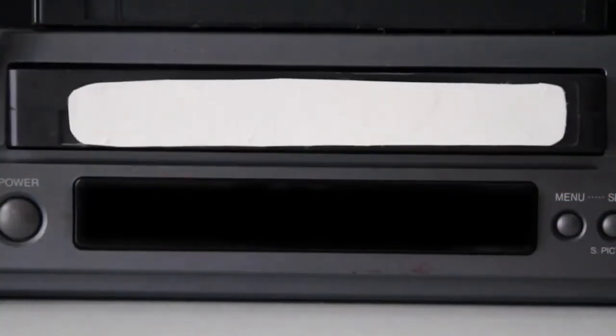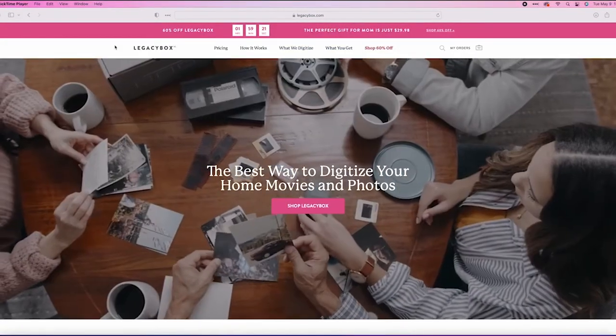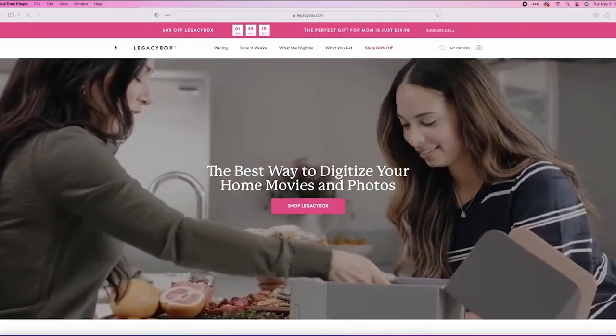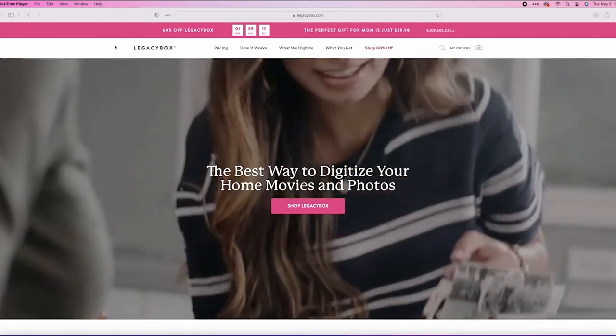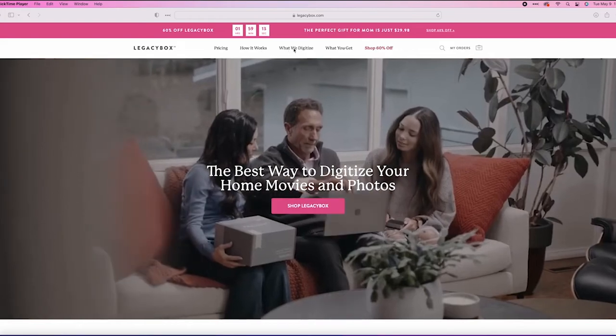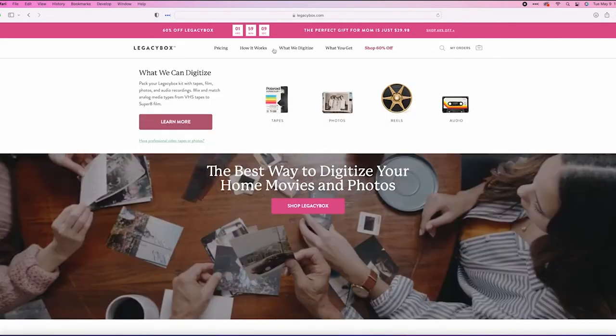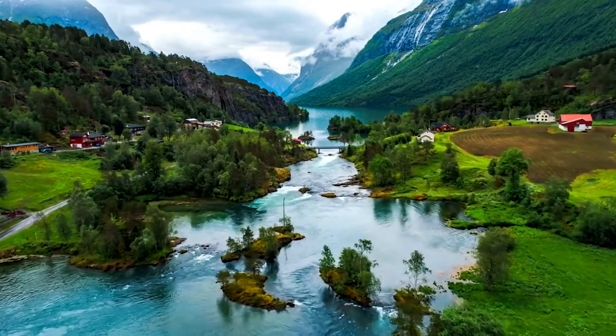Converting old VHS tapes into digital media. Want to know how to dispose of VHS tapes and cassette tapes while keeping your precious memories alive? We've found a great website called Legacy Box that helps you convert your VHS tapes to digital format. You can get the contents of a VHS tape in any digital format of your choice, be it a DVD, USB stick, or the cloud.